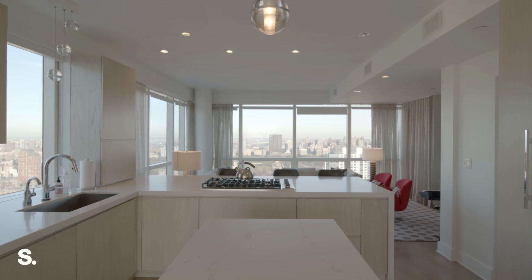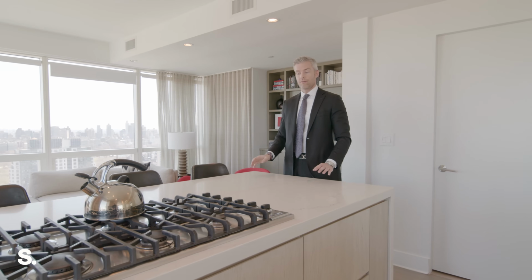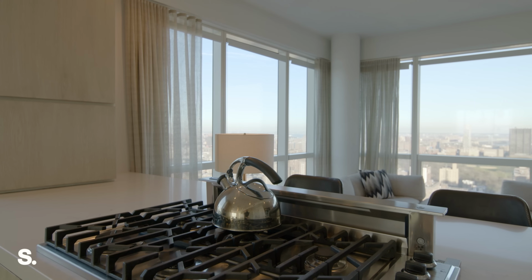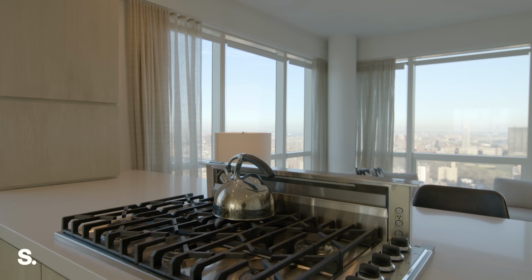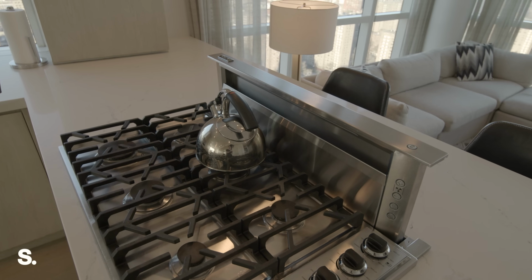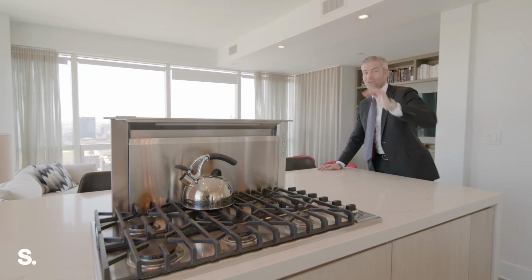noticed, there's no hood here. You know why? Because the hood comes up from the counter. Put in some cool music. Yeah, like that? Yep. This way you don't block the view when you're cooking, right? Okay, you can cut the cool music.